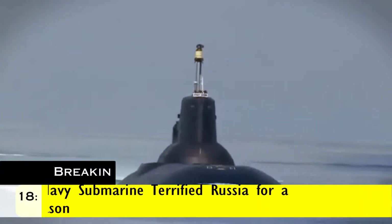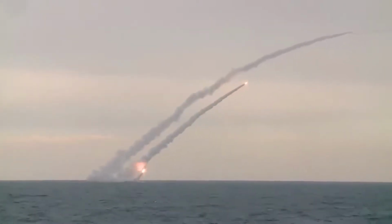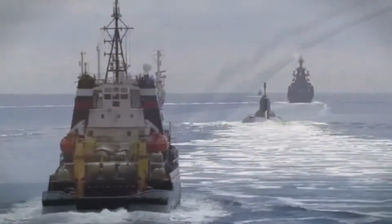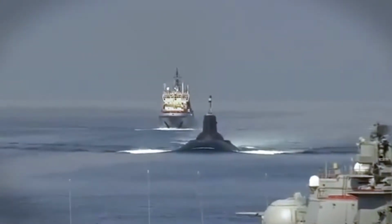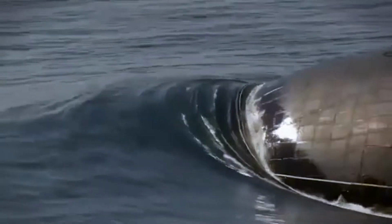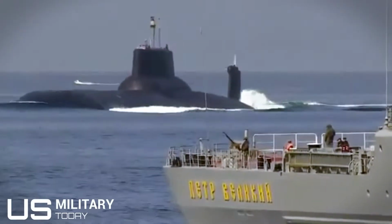This U.S. Navy submarine terrified Russia for a simple reason: Halibut was decommissioned on November 1, 1975, after 1,232 dives and more than 16 years of service. The ship had earned 2 Presidential Unit Citations, the second in 1972 for Ivy Bells missions, and a Navy Unit Citation. Halibut and her crew were awarded a Presidential Unit Citation for several missions of significant scientific value to the government of the United States.